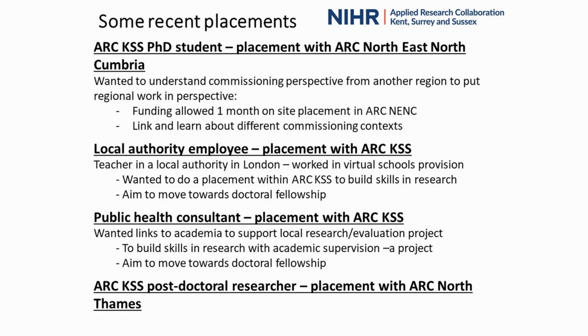We've also had a local authority employee come and do a placement with ARC KSS. This was a teacher from London who worked on virtual school provision. She came and worked with an academic in Surrey, at the University of Surrey, I think, to build her skills in research, because she was aiming to then apply for a doctoral fellowship, which she has now got. That was really fantastic and really helped her to get some time and input onto her work and application.